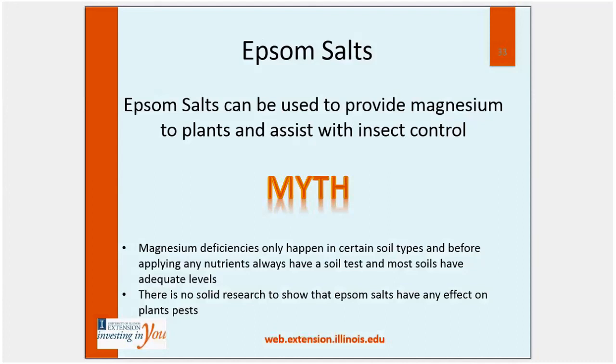And on the other side of things, we don't have enough research to show that Epsom salts actually have an effect on plant pests. So it's one of those things where we're adding things that we really don't need to our soil to try to alleviate an issue that may not be there, or an issue that maybe there are better methods to address. So don't just start throwing down Epsom salts because you think you need magnesium. Get a soil test first, see where your soil stands, and then you can address it from there.